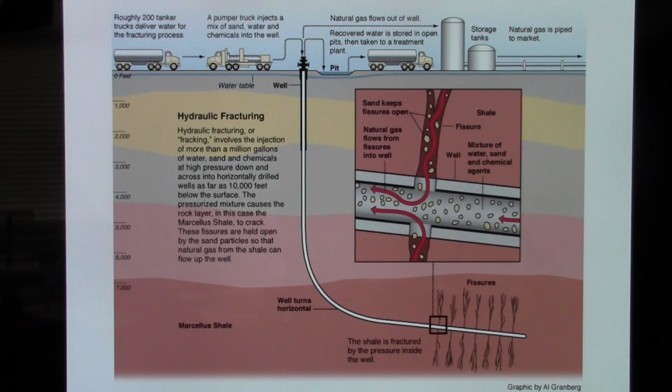As you can see in the picture, a well is dug to the specified height in which the gas is located. Once the well reaches its depth, it is coated with a layer of protective concrete to ensure that the well does not collapse on itself. Then, a military-grade explosive device is lowered down the well and detonated in the rock to create the fissures seen in the diagram. A proppant is then injected into the fissures to hold the fractures open.